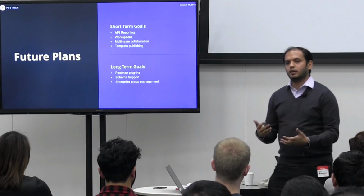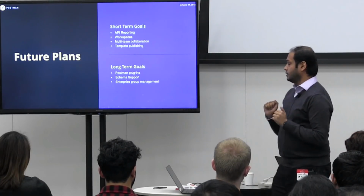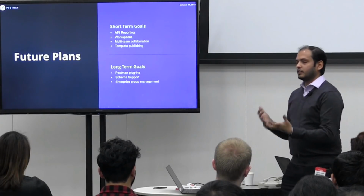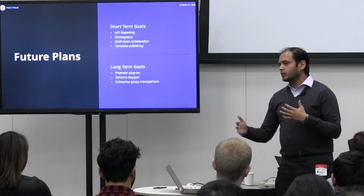We're going to open it up to the community so you can publish your own templates on Postman. In the long term, if you use things like OpenAPI, Swagger, or any of these other tools, we get a lot of requests from the community to integrate that with their Postman workflow. So we have a roadmap for that, and we're going to do this through a plugin model.